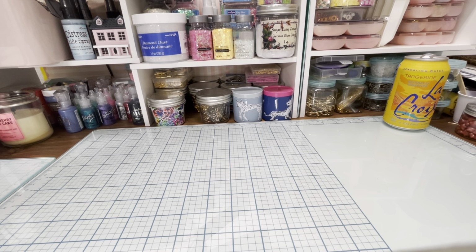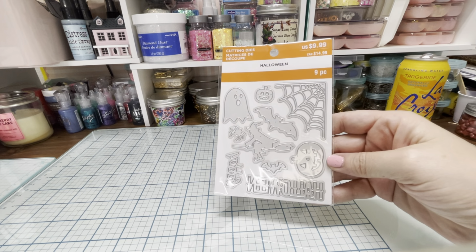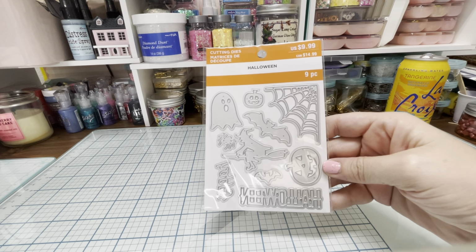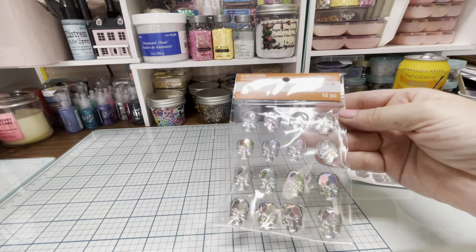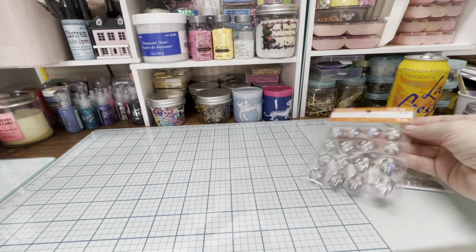So I saw this and I really wanted a corner spiderweb die. So I got that, so cute. I love the little ghost with the look of surprise. And I got these gorgeous bling stickers. These are skeletons, or skulls, with an iridescent coating on them.